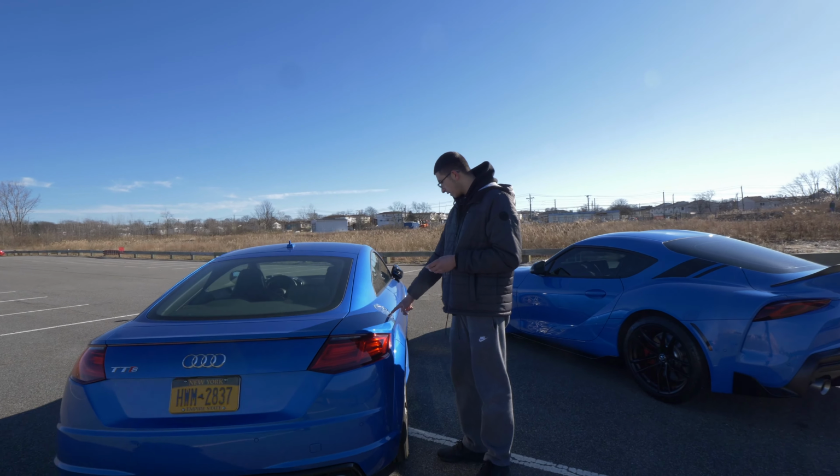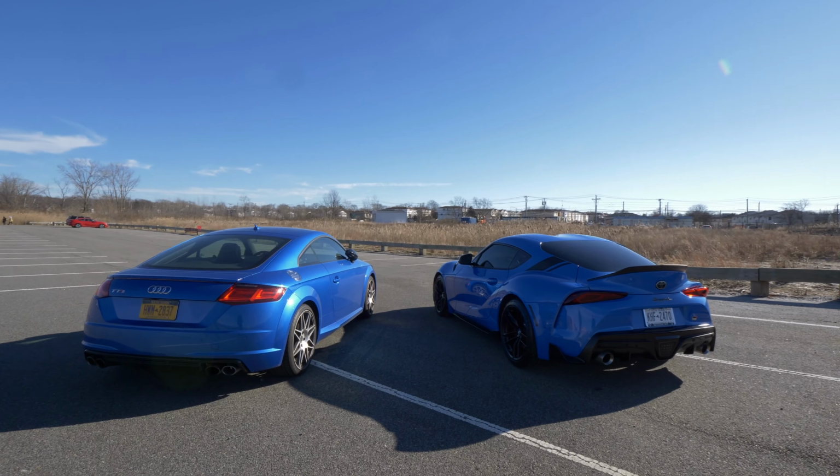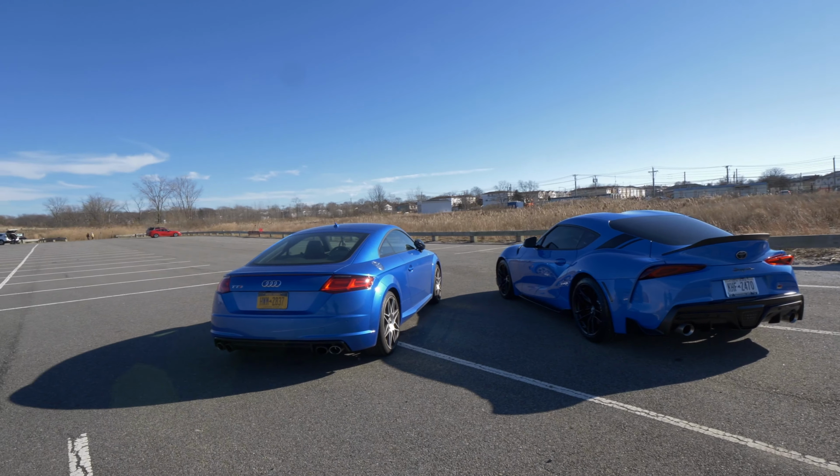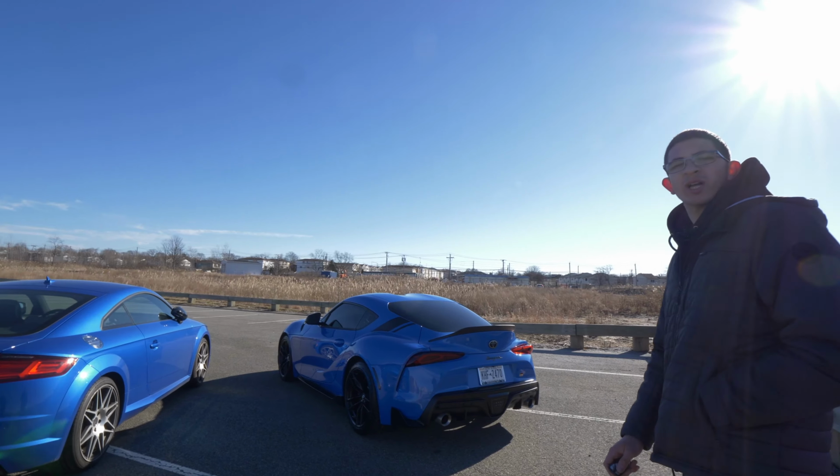The visible Allen keys remind me of a Jeep Wrangler, I'm not gonna lie. Right now you can see how much more aggressive your car is in the back, for sure. Because you're gonna look at the taillights a lot in this car. Yeah, yours is more classy, that's for sure.